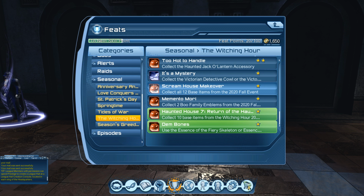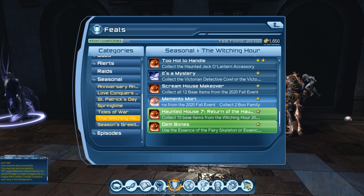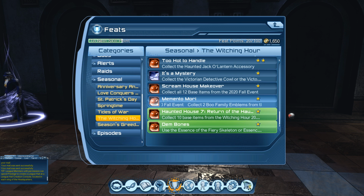And then we have Memento Mori. So this is 10 feat points and it is to collect 2 Boo Family Emblems from the 2020 fall event. All of the Boo emblems will be available inside of the event vendor right next to Phantom Stranger, so you'll be able to purchase those from the vendor.